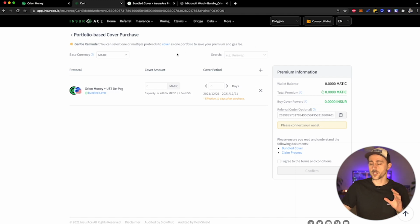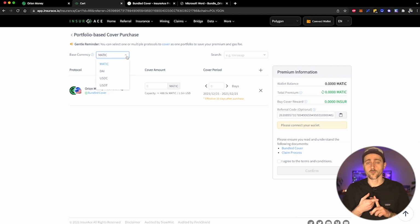I'm going to make sure that I am using Matic as the base currency. The other options here are DAI, USDC, USDT. There are also options to insure this on BSC and on the Ethereum network, respectively.